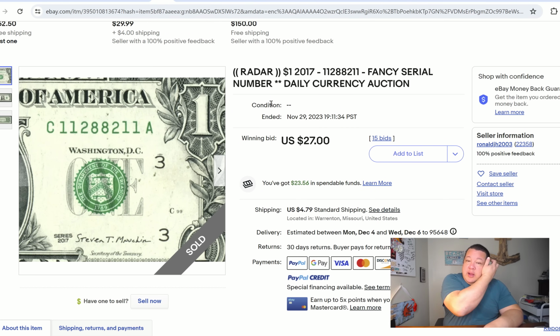Another one here. So we have our first radar or palindrome of the mix. This one is a 2017 Ace.